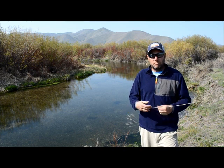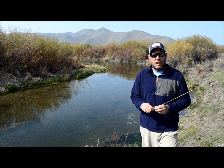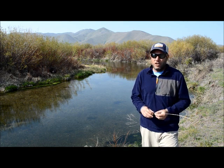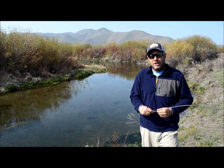The wind comes up, blows the bugs off the water, and the fish stop rising. Well, a lot of those times you can come down here when it's really howling and you can still find some good fish rising and some little pods of fish. Might not be gangbusters, but it's better than just packing up and going home.